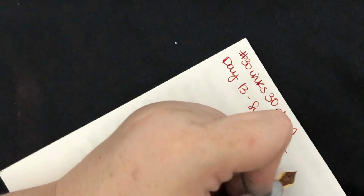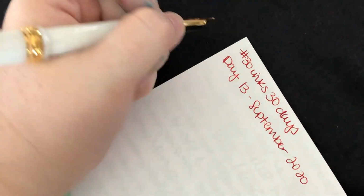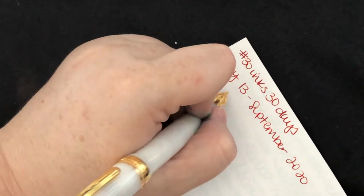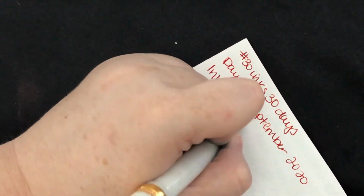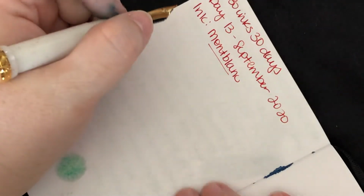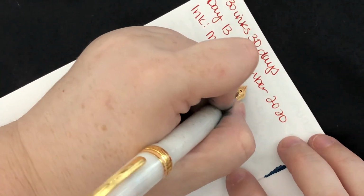The ink flows really nicely out of this pen. I'm really enjoying this combination. I don't think I've ever put this ink in this pen before. And considering it's a pen maker ink, you would think that it should be a pretty good ink, because you'd want it to work in your own pens. So yeah, Montblanc.